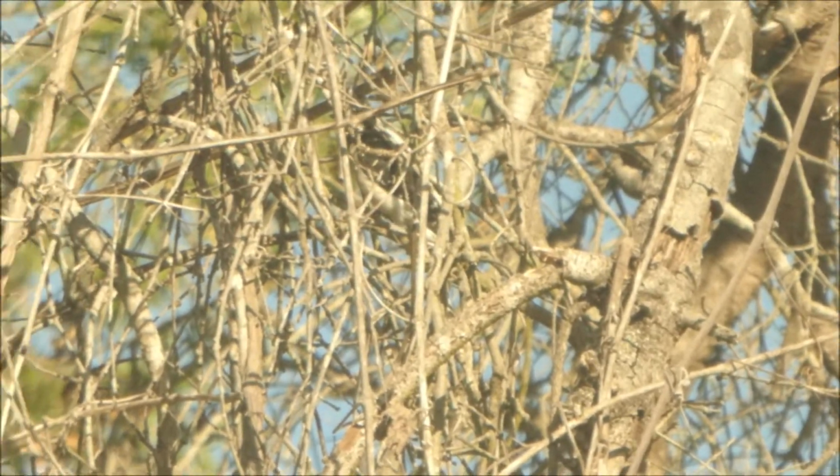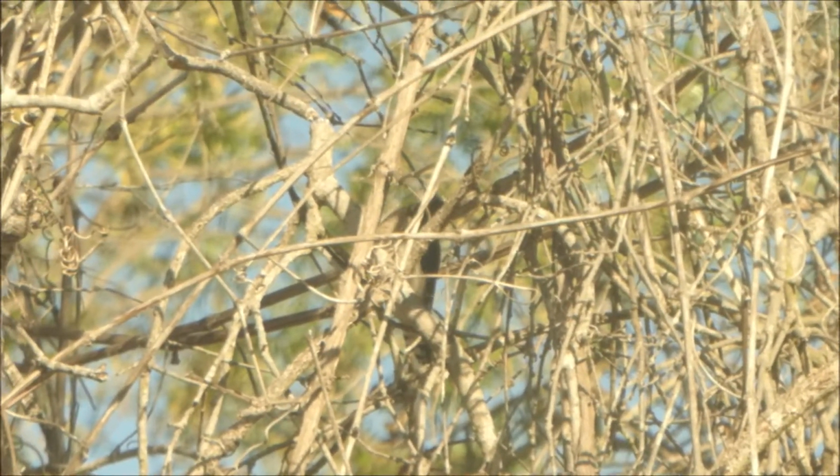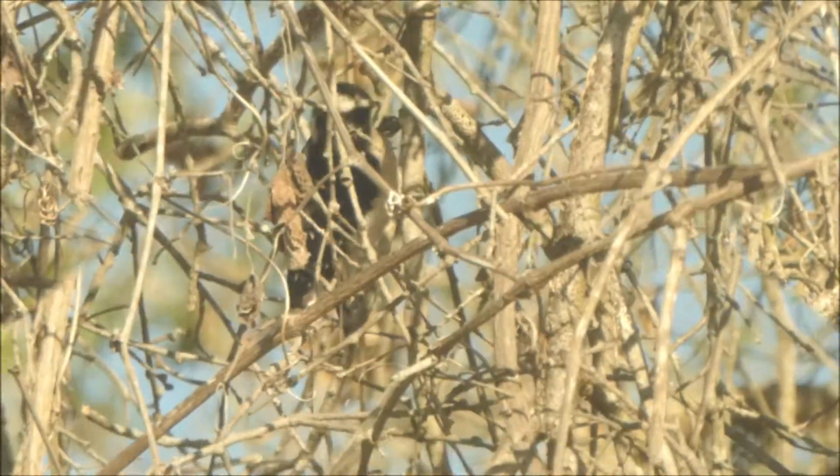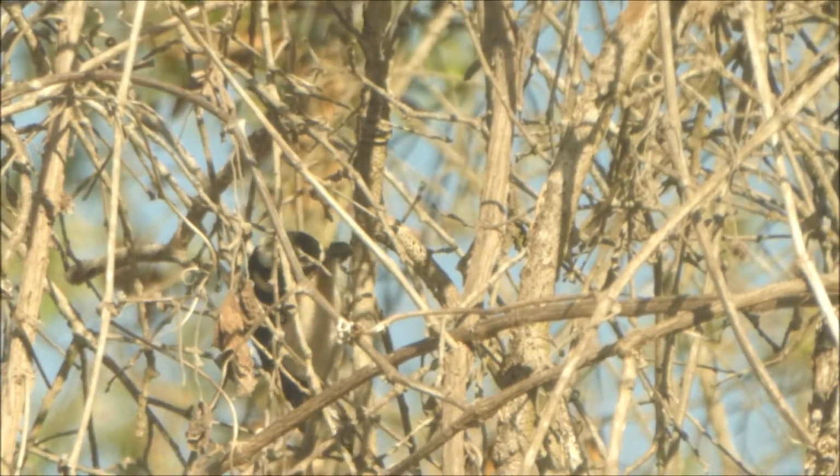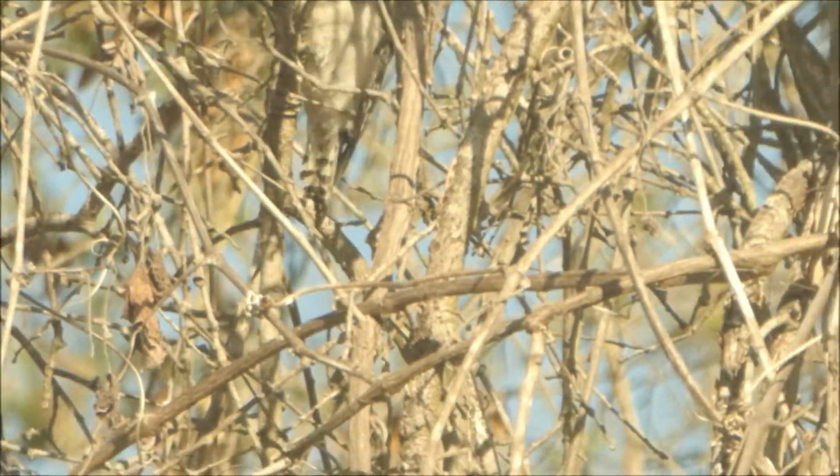Now, Downy woodpeckers nest in tree cavities. And here's his sound. He just has a simple chirp.